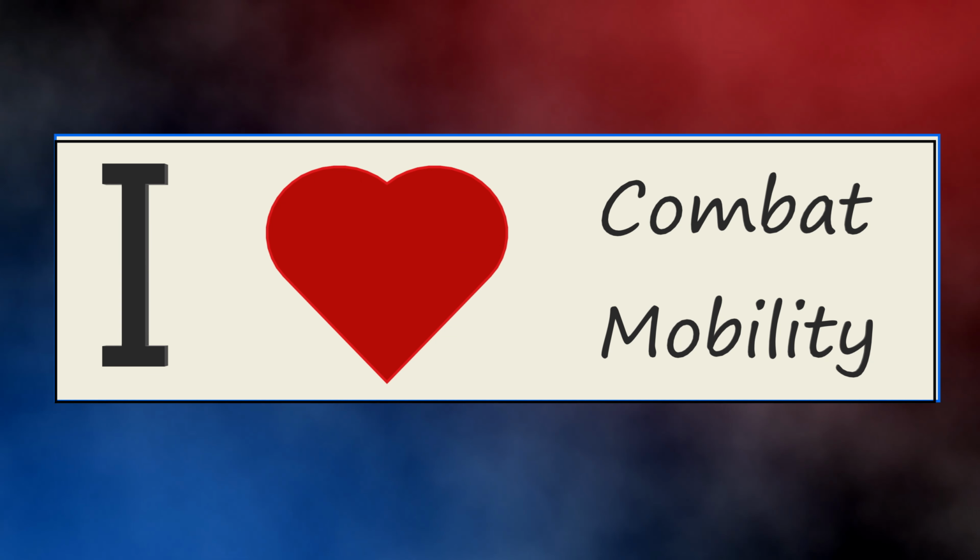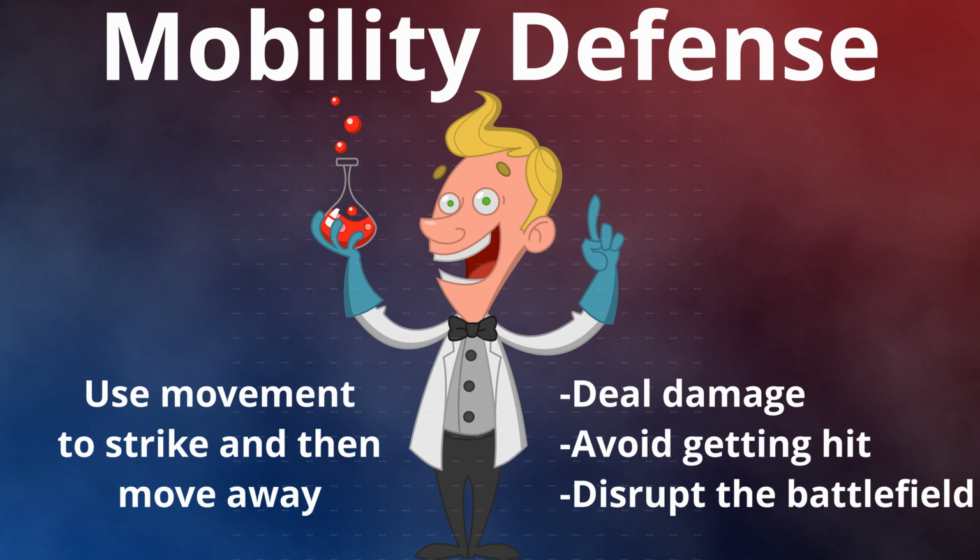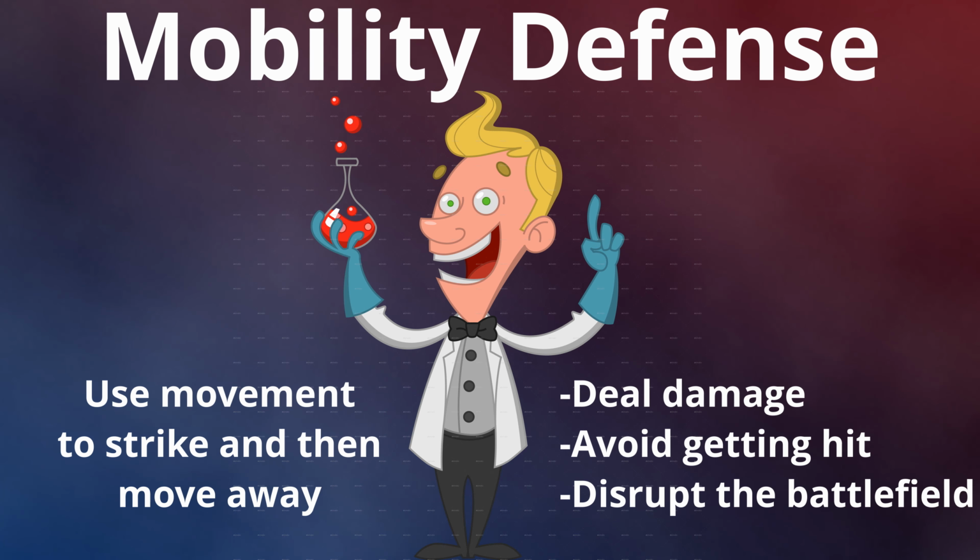But the point is this, and here we are, we're 5 minutes in and we're finally getting around to the point. This is the mobility lover's feat. If you love moving around on the battlefield, this is a great feat for you. But it's not just about being able to move long distances and then attack. This feat opens up a whole new defensive style based on that added mobility.